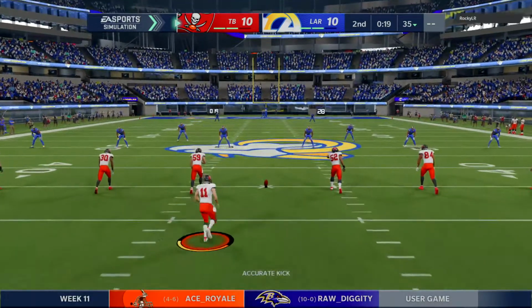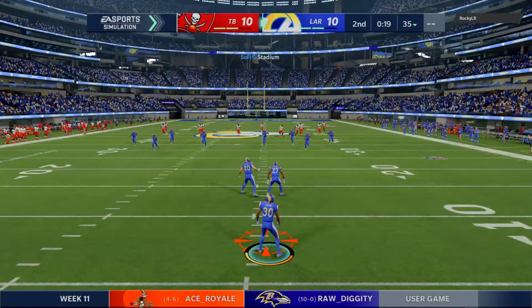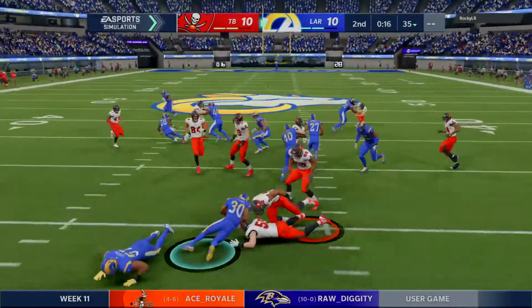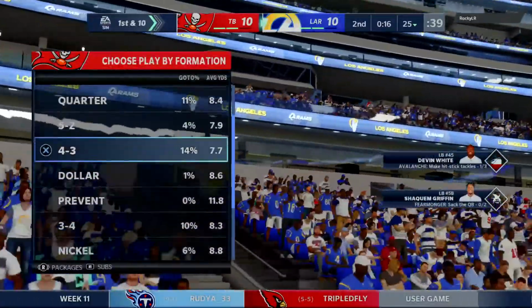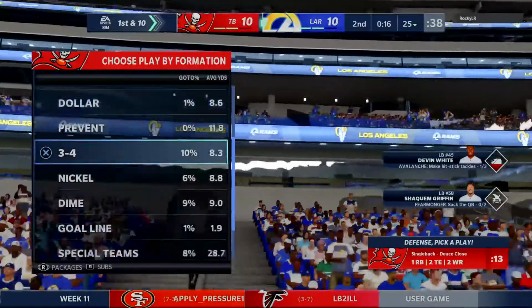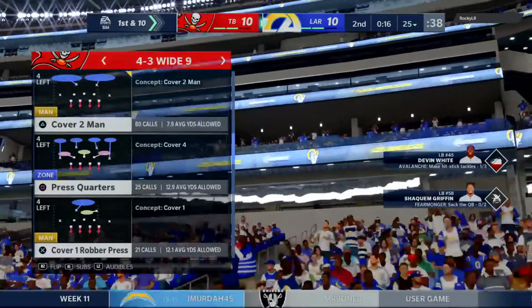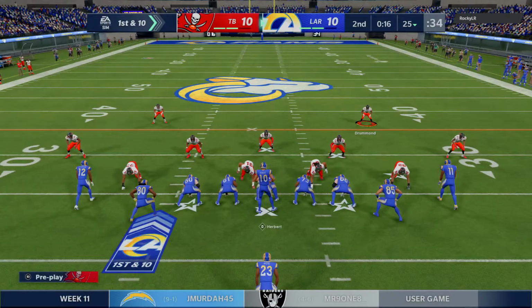All level now at 10 apiece as the kick's away. Fielded right around the 8, and he'll be stopped up at the 25. 1st and 10 at their own 25-yard line. Set to begin their next drive, the Rams offense at the line.